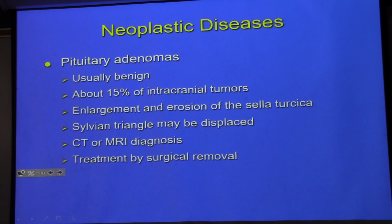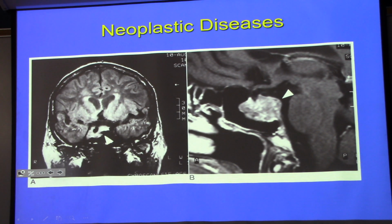CT or MRI is the best way to diagnose these things, and then treatment is by surgical removal or the gamma knife like we were talking about. Because look where this thing is located.